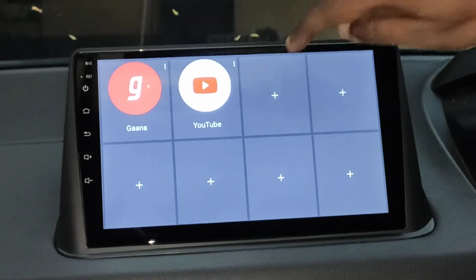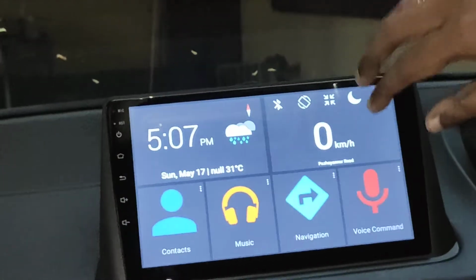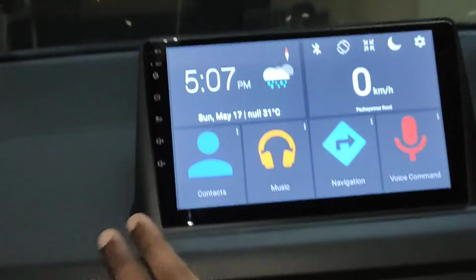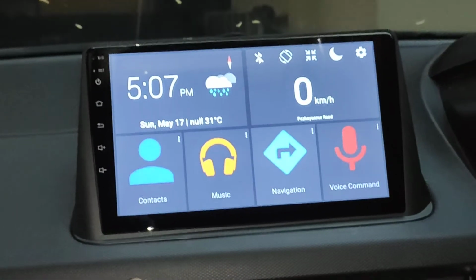You can add as many as you like. If you want to add another application, you can add any app. For example, I need to add Chrome. Okay, so I've added Chrome here. So I get all these things right in my home screen. And I can also use Google Maps for my navigation.